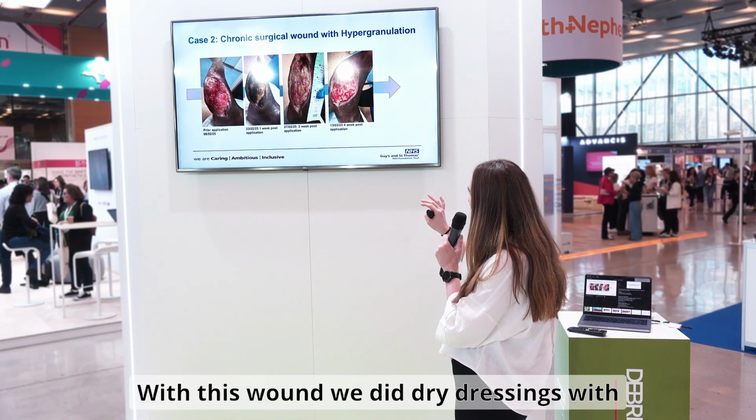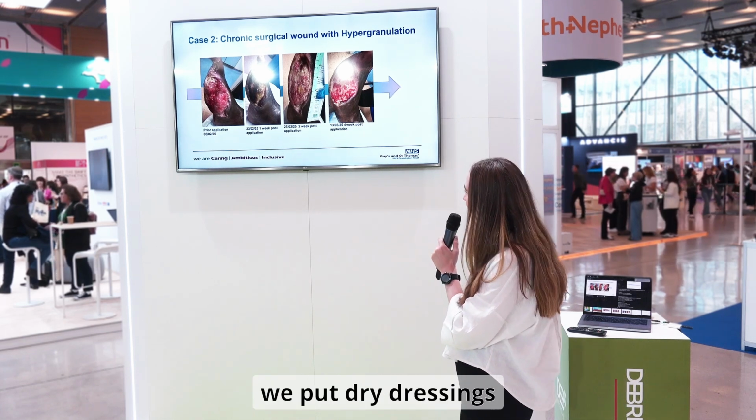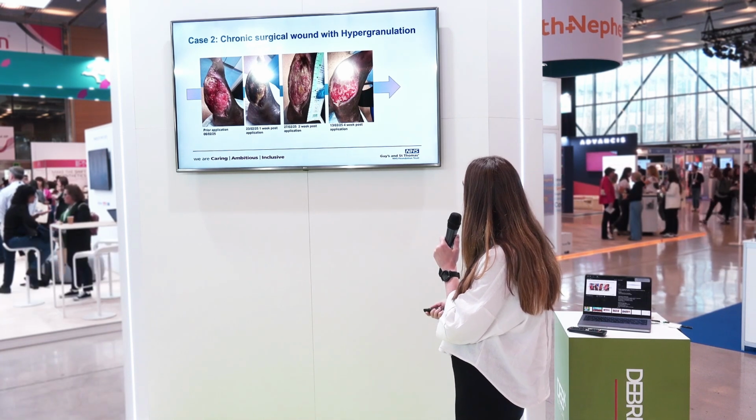With this wound, we did dry dressings, so we didn't put a vac on it, we put dry dressings on top of this wound.